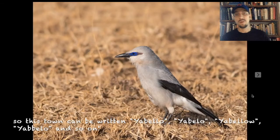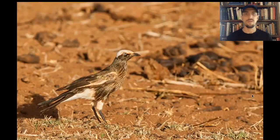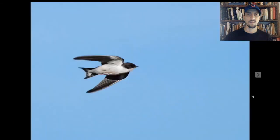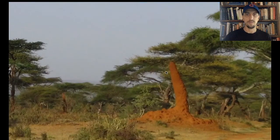Yabelo's claim to fame for birders is that there are two highly localized endemic birds that are only found around this town. One of them is Stresemann's bushcrow. It has this weird, bright blue bare facial skin. You often see the bushcrows alongside the white-crowned starling. The other localized endemic is the white-tailed swallow. And to me, the coolest thing about this bird is that it nests in termite mounds, like this one. Termite mounds are very prominent in this area around Yabelo.